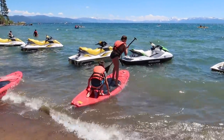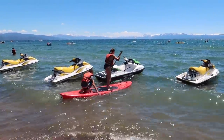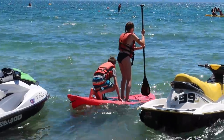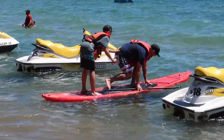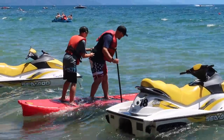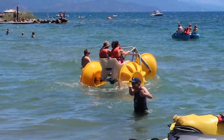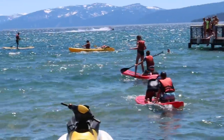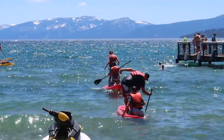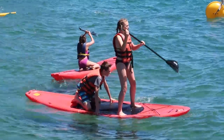Paddle, Bryce, Sierra, paddle. There you go. You're good. The girl's got the trike. Oh, it's awesome. There we go. They're getting out there now. Sierra's doing good. She's keeping her balance.